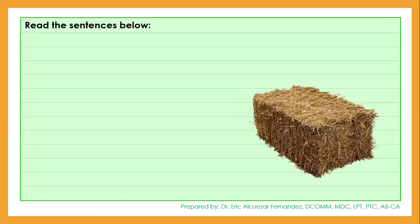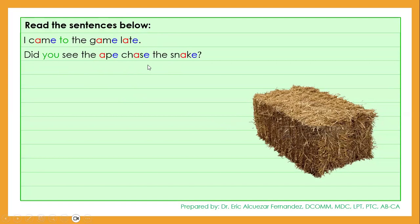Now let's read sentences together. I came to the game late. Game, not gum. Game late. Now, did you see the ape chase the snake? Remember these words with long A sound: came, game, late, ape, chase, snake. These are long A sounds.